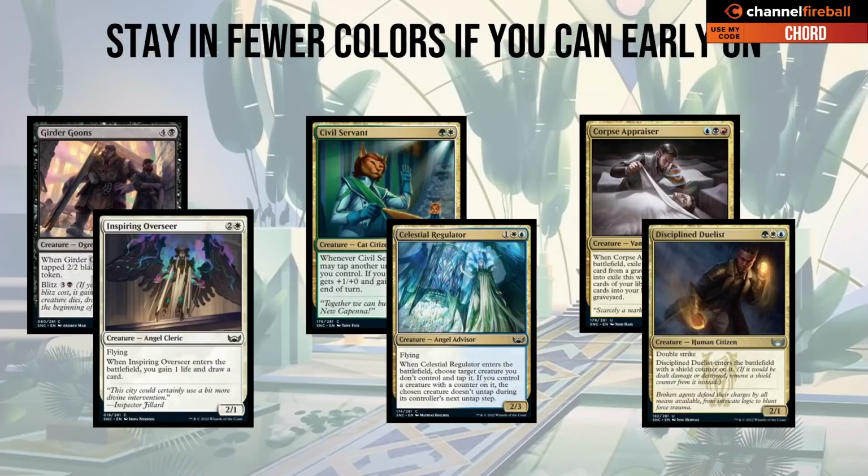If you can take a Girder Goons or an Inspiring Overseer over a gold card, great. Take those awesome cards. If you can take a 2-color card over a 3-color card, great. Now, it gets tricky when you're like, ooh, a Corpse Appraiser or a Disciplined Duelist. Those cards are awesome. Do I take those? I've been leaning towards no. It's not always no, but I'll take a card of fewer colors if I can, just because the flexibility is so important.